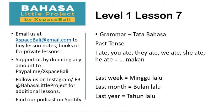So this is just a good example to show you that we don't really have a strict grammar in Bahasa. So for present and past, in this case, it's the same two words, saya makan, for I eat and I ate. So there you go. The present tense of I eat in Bahasa is saya makan, and also the past tense form of I ate in Bahasa is also saya makan. So it's the same thing.